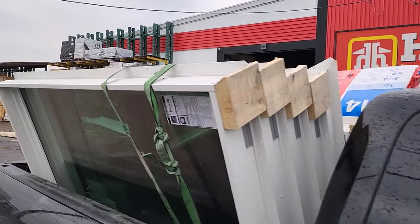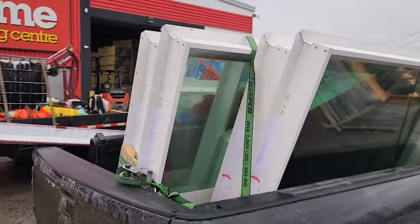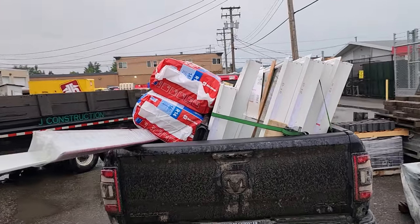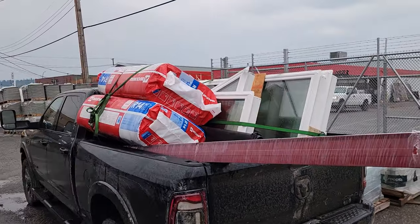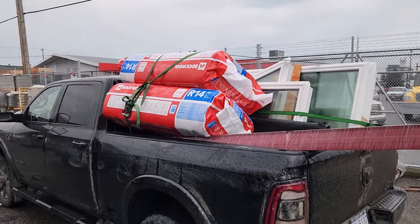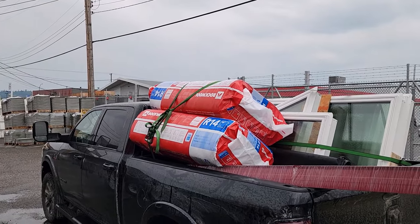Okay, here we are. We got some windows. Got some insulation. Got some flashing. Some drip edge. Hopefully we have some luck, and we'll make it back to the island without any issues.